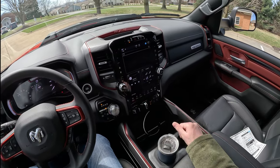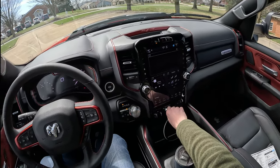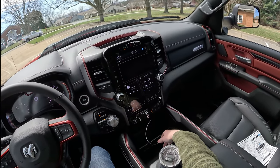Down here, you do get your integrated trailer brake controls and your trailer steering. This has a trailer steering assist. If you don't know how to back up a trailer, it will basically do this for you. It'll turn the steering wheel and back the trailer up for you, which is nice.